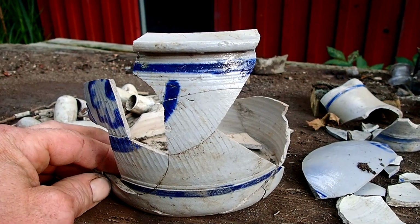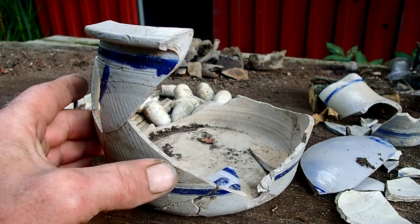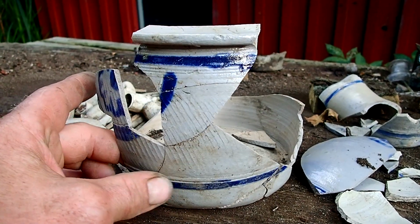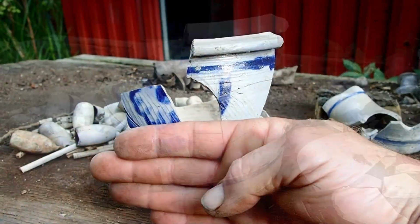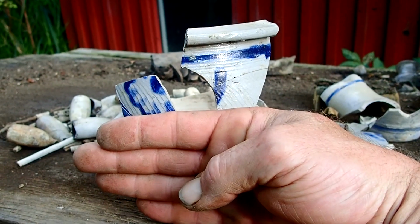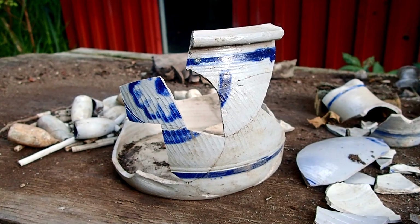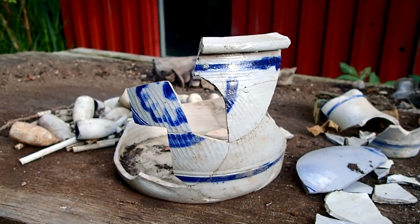I think this would be called a Kulse pot. It came from Germany. Not sure if it's 1700s, could be 1800s as well actually. I have big hands and the pot is even bigger, like two hands high almost. So that was pretty cool to glue together, although it took me a while.